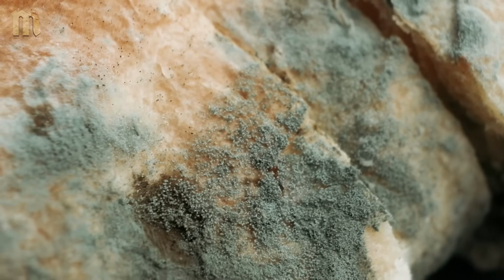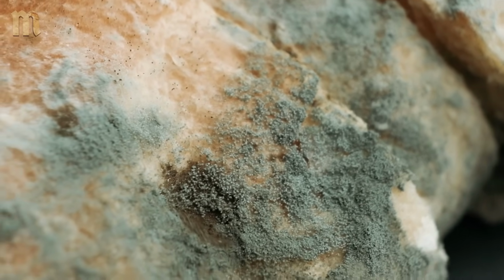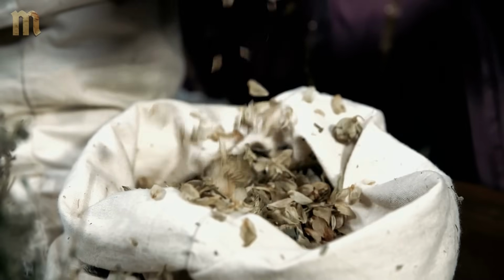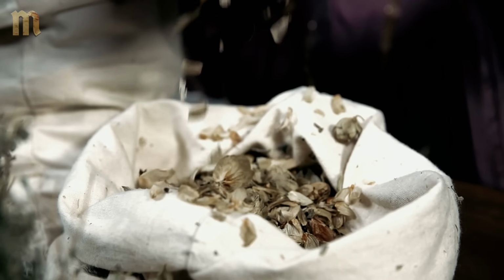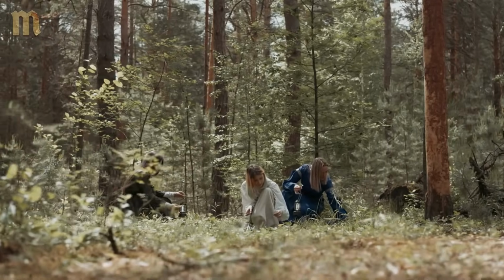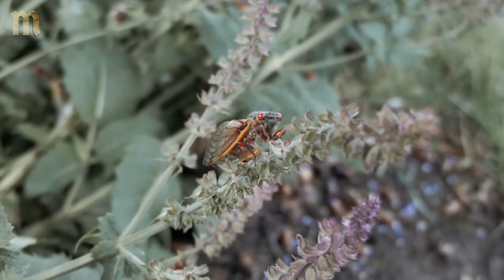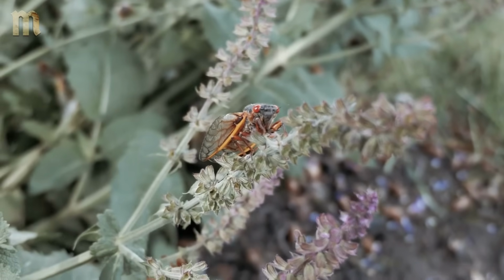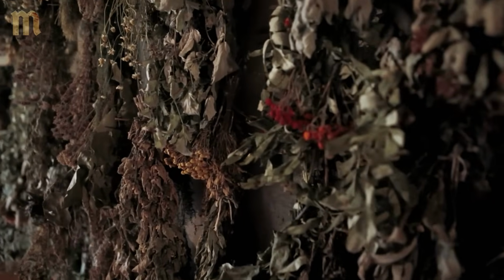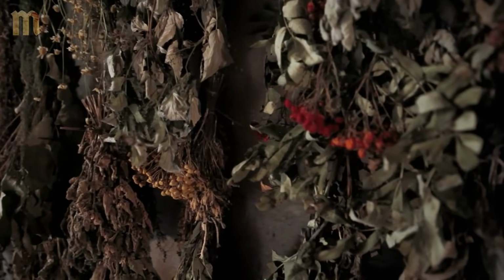In survival situations, the logic still holds. No pharmacy? Know your plants. A few leaves and the right knowledge could mean the difference between healing and infection. Medieval medicine wasn't superstition. It was observation, trial, and centuries of lived experience. And today, when systems fail, those same leaves might save you too.